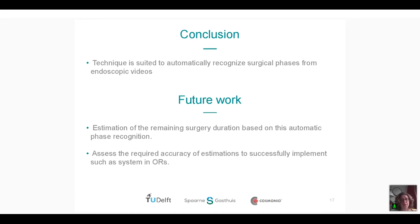And that is actually a quite difficult question to be answered, because the operating room is such a complex environment that we really need to think about how we could assess this.